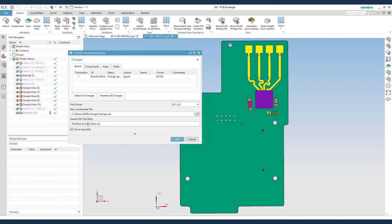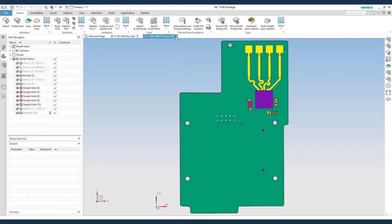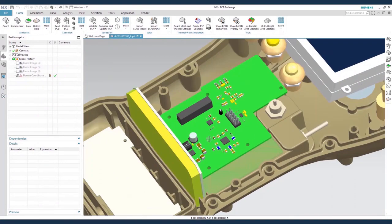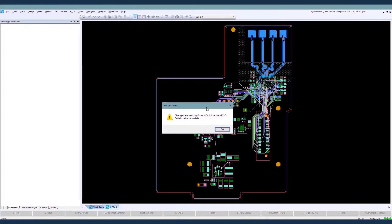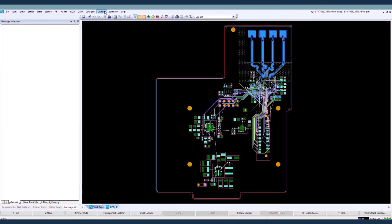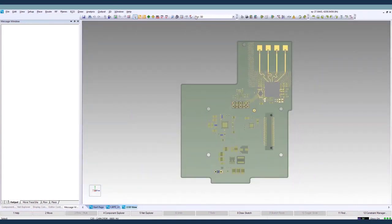So with the change occurring, they will output an incremental data set with just the board outline information that we will then update in the PCB. When a project integration is performed or you open up the PCB, you are automatically notified that a pending change is waiting for you from the mechanical engineer. Being notified of the change will open the collaboration tool.